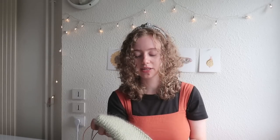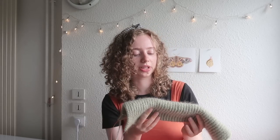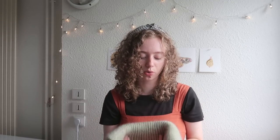since for now I won't be at the point where I actually need to put in the zipper. I only did the collar so far, and now the whole other part starts, and I think it's gonna take a while for me to finish this sweater. But I so far really, really enjoyed working on this.